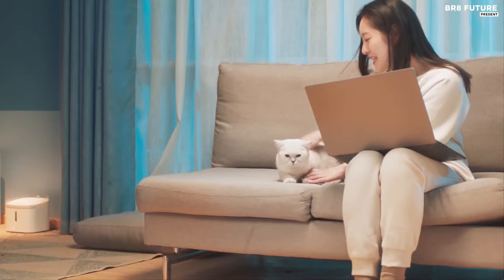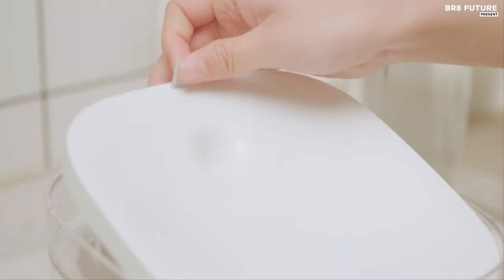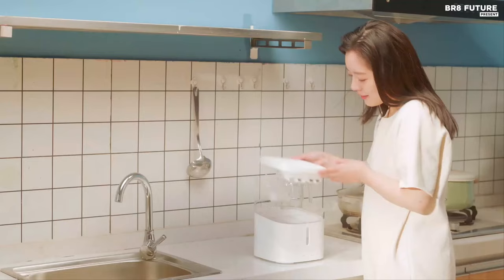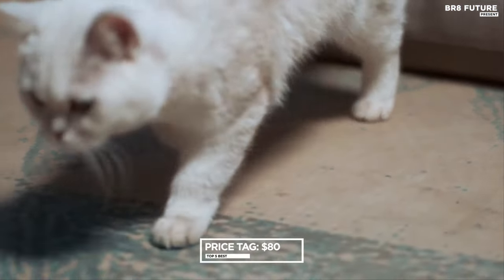Speaking of health, the Xiaomi Pet Water Fountain has 4 filters that ensure the water is clean and free of contaminants. And with the Mi Home app, you can set reminders to refill the fountain so that your pet never runs out of fresh, clean water. Invest in your pet's health and happiness with the Xiaomi Pet Water Fountain, available at $80.